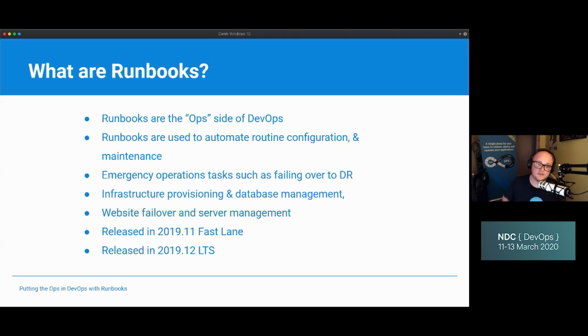Another thing is emergency operations. For instance, your primary node is likely in Azure or AWS, and you may have a secondary region that you fail over to. So normally you can use it for failing over to disaster recovery, in the case of a region going offline. You normally have some form of global load balancer, or you make a change to DNS and point it to region 2.